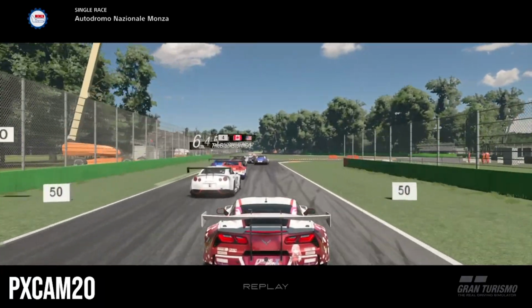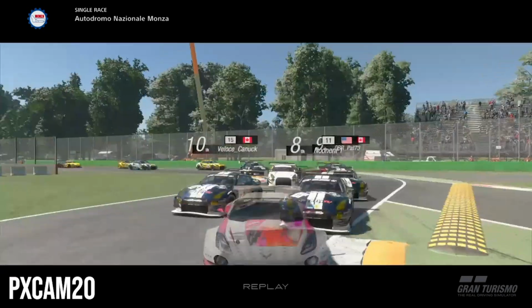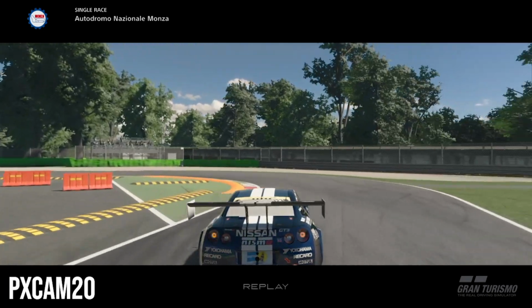As you can see, we're riding with the Corvette here, and they just get stacked up there. You can see there I am, that I get stacked up after running into the white Nissan. Luckily, I didn't get a penalty here, but let's see what caused the stack.